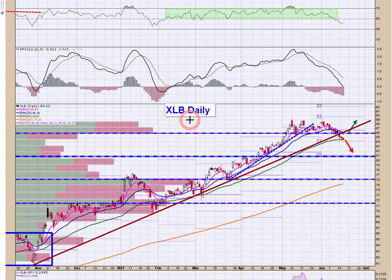Starting off with XLB, which is the material sector. On the whole scope of things, I think it's the smallest market cap within the SPDR complex in relation to the whole S&P 500. But that doesn't mean you can't make any money in it, because as you can see off the November lows, very nice uptrend as resources and commodities take center stage. This is the sector with Freeport McMoRan, all the gold miners, all the aluminum guys, specialty chemicals, commodity chemicals, all that kind of thing.